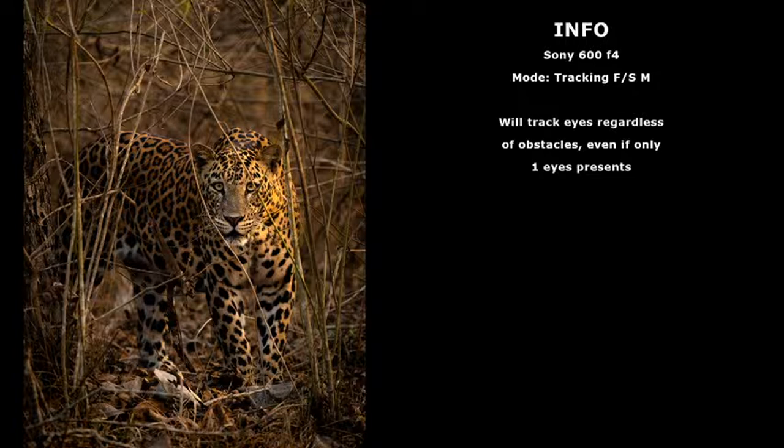Even in this frame, you can see that through all the vegetation, I never had to worry about the cat not being tracked. It immediately recognized the eyes, and because of that, the resulting image is pin sharp and exactly the way that I want it to turn out. So you can see animal eye autofocus and the autofocus system on the A9 II, A7R IV and a few other models, it just works. It really works very, very well.